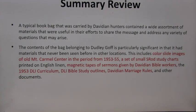And in particular, what we're talking about is color slide images of Old Mount Carmel Center from the period of 1953-55. So these belong to Dudley, nobody else. People have seen photos of Old Mount Carmel that belong to Sister Bonnie, but these photos are unique. So we have those, a set of small Shepherd's Rod study charts that were printed on English linen. These were made available to hunters, so we got a digital copy of those. This is also really remarkable, the magnetic tapes of sermons given by some Davidian Bible workers, Dudley Goff being one of them. And we also found that it included the voice clip from Florence Houteff, which is kind of unique.